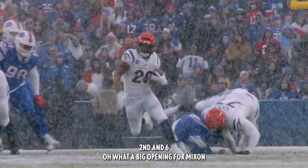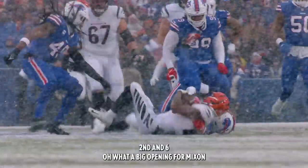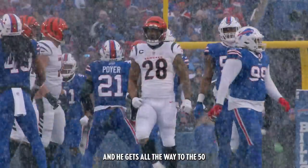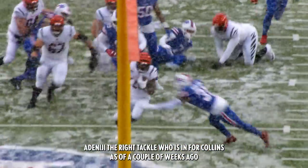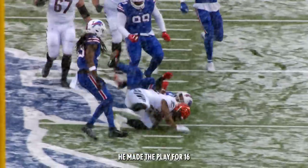Oh, what a big opening for Mixon. And he gets all the way to the 50. Adeniji, the right tackle, who's in for Collins as of a couple of weeks ago, he made the play for 16.